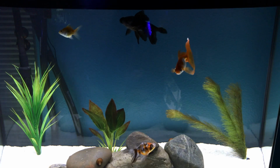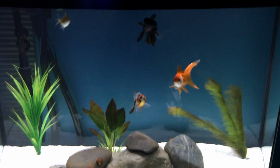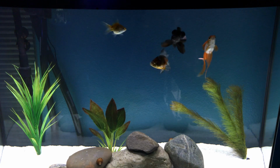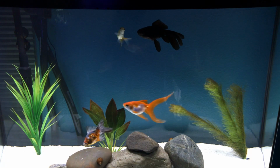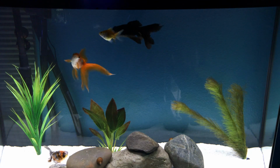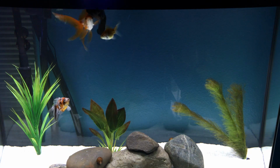Hey guys, so today I'm going to be talking a little bit about some fish that you can keep with your goldfish. This mainly applies to fancy goldfish, but it will also apply to comet goldfish. Basically any goldfish, as long as you have a big enough aquarium. These are some great tank mates.